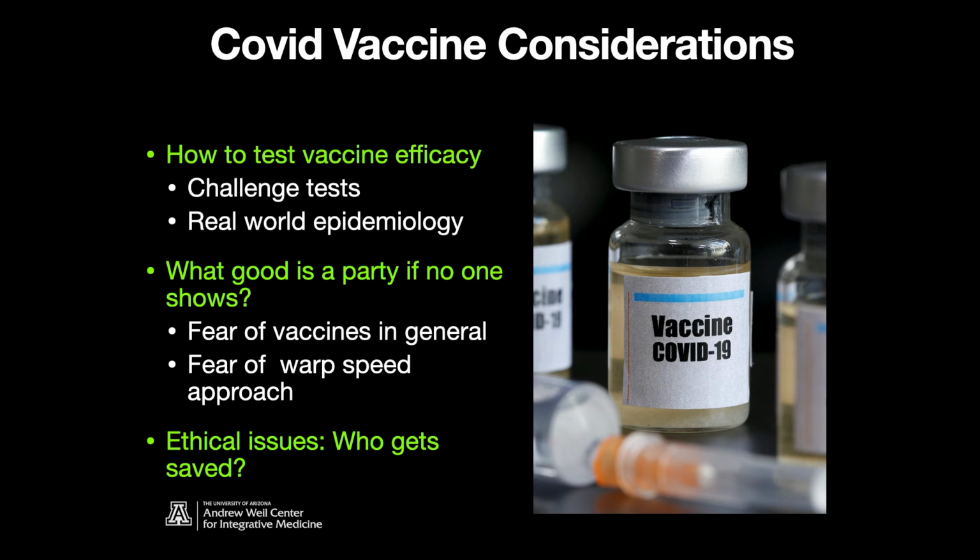Secondly, some people are fearing the warp speed approach, people who normally will get their vaccines routinely, but they're afraid that we're cutting corners or that the FDA is giving approval before we have adequate safety data. Certainly, we won't have long-term safety data on this vaccine when it comes to market. So those two fears have to be overcome in order to have an effective vaccination campaign.